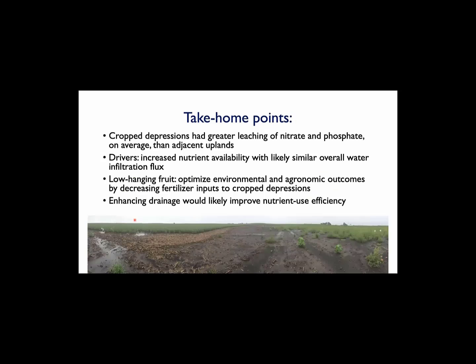So on average, the take-home points: we see a substantial amount of heterogeneity among the depressions that we've monitored, but on average, these tend to have greater leaching of nitrate and especially soluble phosphorus when we compare them with adjacent upland environments. The drivers appear to be increased availability of nutrients with similar overall infiltration fluxes of water. And I think these suggest a couple of points that merit further attention.